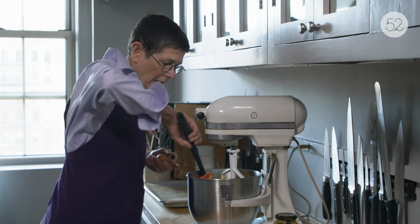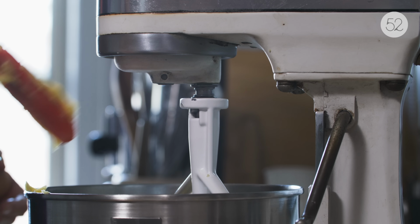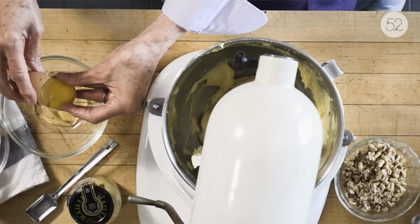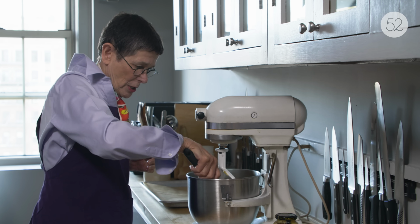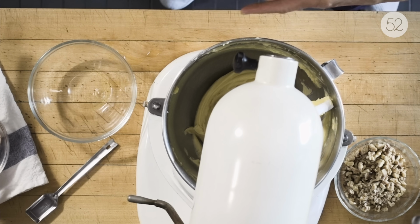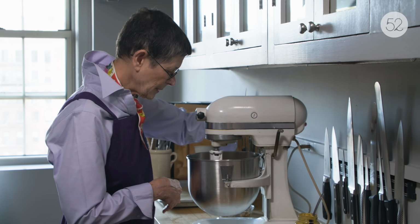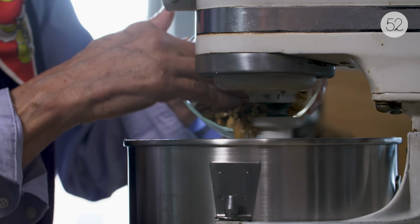I used to make this with 5 eggs. And then recently, I started making it with 4 eggs and 1 white. The white adds more structure and makes it just a little crisper. So I call these my newest gougère because I add some mustard to the dough. And now the cheese. This is what takes it from cream puff to gougère. And now the toasted walnuts.